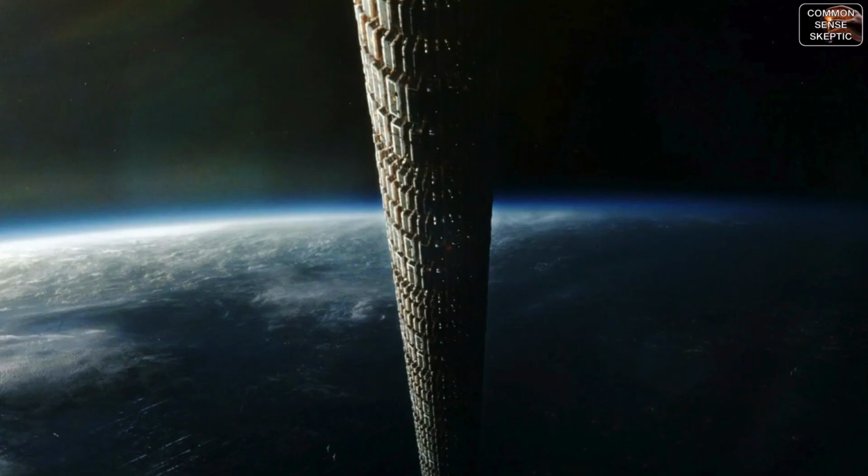The last thing we need to go over is the cable itself, and how it would be a permanent hazard to any satellites in LEO at any elevation below it, as well as air traffic.